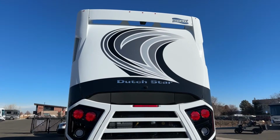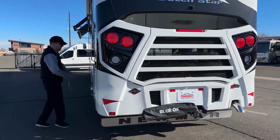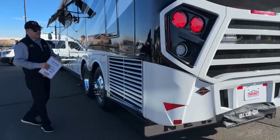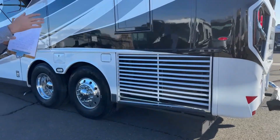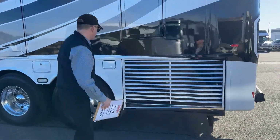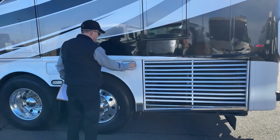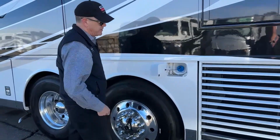And you do have a nice little Newmar mud guard there, but as you come around this side, you'll see the side radiator. So again, 15,000 pound towing. If you have that big trailer, you get that behind here, you're breathing from the side, you're not breathing from the back. This is our diesel fill from this side, because you can fill it from both sides.